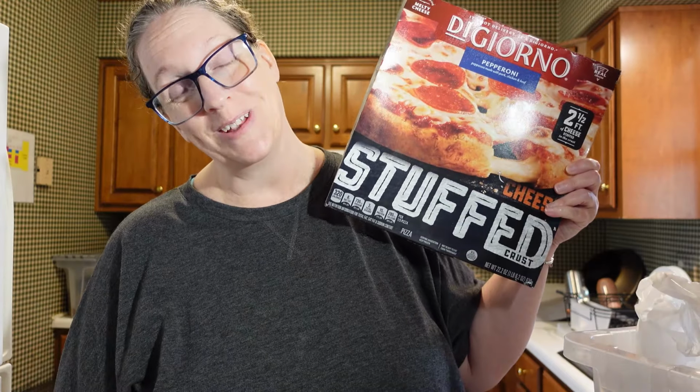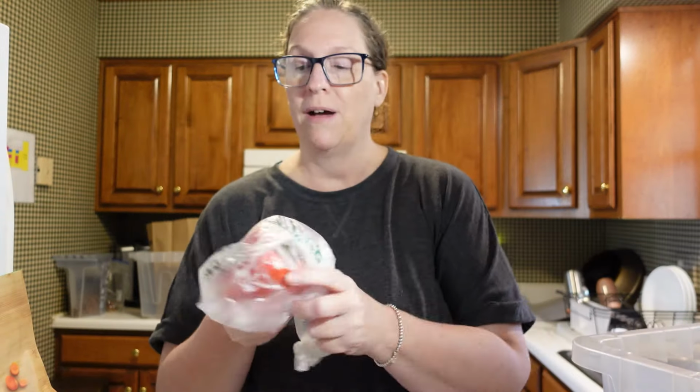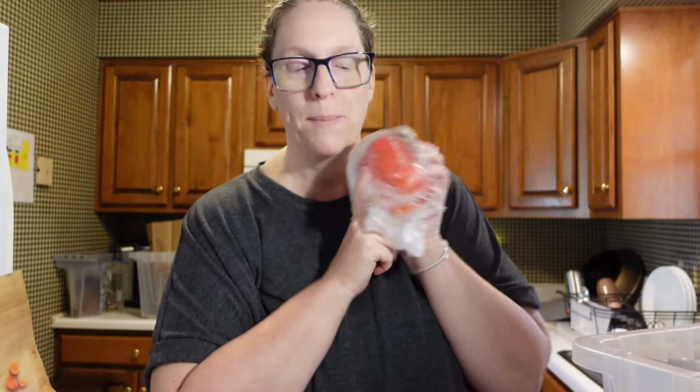Breadsticks for Logan. Frozen pizza for Logan. Ice cream sandwiches for Logan. So far it's all for Logan. Dog food for Mork. I picked up another bottle of my favorite coffee, which I'm gonna make one of these in just a second here. I got a red bell pepper for a breakfast casserole that I wanna make sometime this weekend to have as my breakfast for the week. I'm gonna portion it out as a meal prep kind of thing.